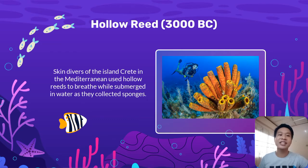So this is what sponges look like, in case you know. By the way, the person in the picture behind the sponge is no longer a snorkeler. That is called a diver, a scuba diver, so he is not a snorkeler. Why he is a diver and not a snorkeler, you will know in the report of my other groupmate. Okay? So, thousands of years ago, ancient sponge farmers used a hollow reed to breathe through while swimming over water and diving down. In case you have questions, the notes at the bottom support what I am presenting on the screen.